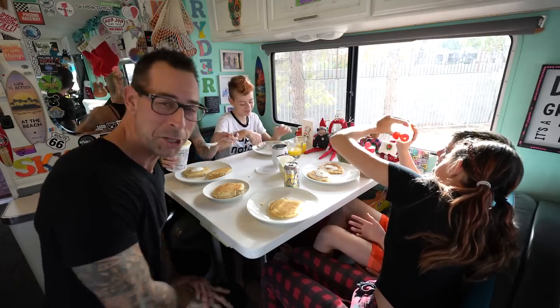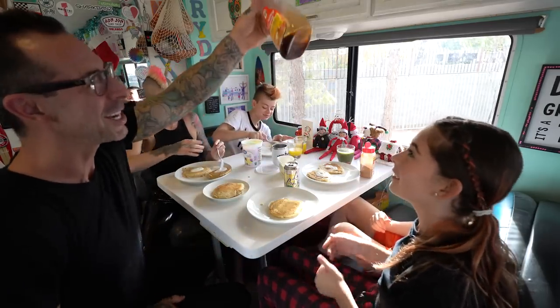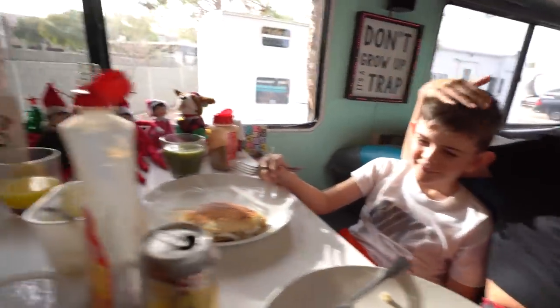Sometimes when you live in an RV and you come from Florida, there might be some ants in your syrup. So the kids right now are searching for some ants. We gotta hold it up to the light, see if there's any ants in there. Ah, there's something floating in there, but you're good, guys. How's your guys' breakfast so far? Terrible. Good. I wish we had syrup. How's your breakfast so far?